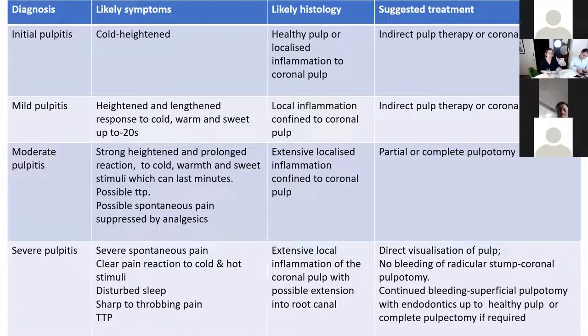our pulp inflammation isn't in stages. It's more of a fluid thing, and various parts of the pulp may be different levels of inflammation. So initial pulpitis is the start of these types of symptoms. They've got heightened sensitivity to cold. It could well be that it's just a healthy pulp and we're looking at some form of dentine sensitivity, or there may be localized inflammation of the coronal pulp tissue. And ruling out the fact that you've already probably tried a desensitizing preventative treatment, we'd be looking at something possibly indirect pulp therapy if there's a caries lesion there, or a coronal pulpotomy.